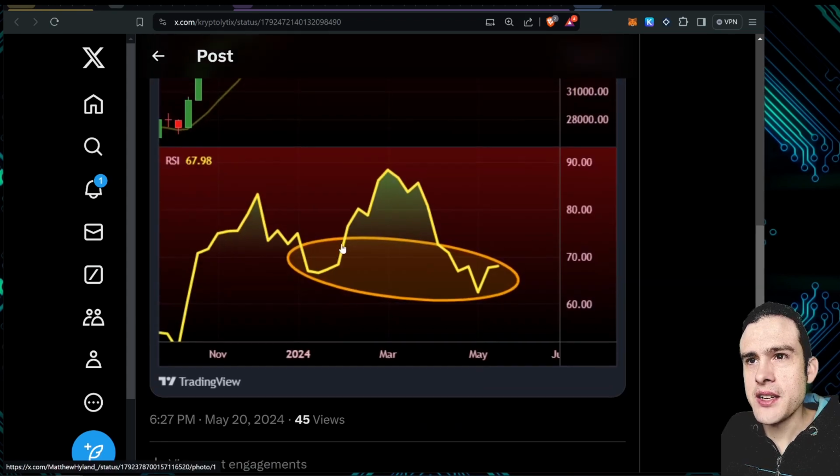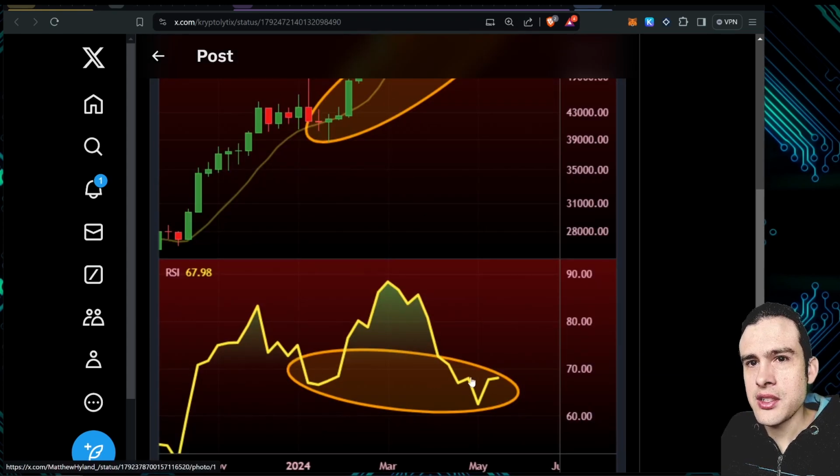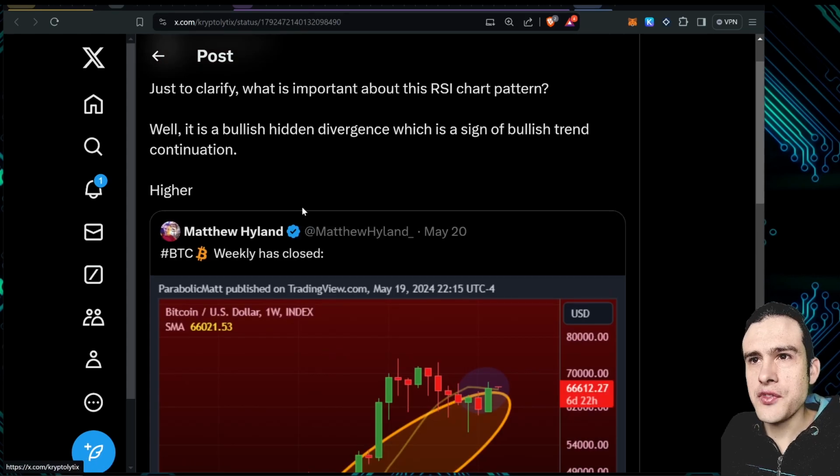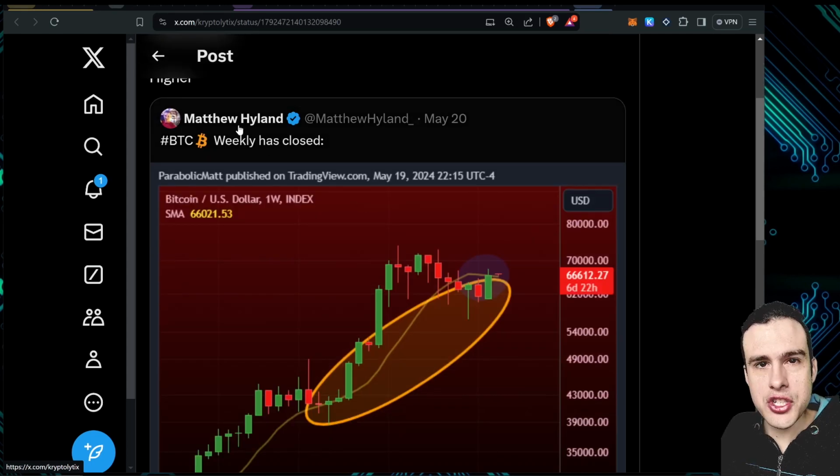So this is the RSI. You can see that we're very oversold, right? Very oversold compared to the last correction. Well, this is a hidden bullish divergence, which is a sign of bullish trend continuation. It's actually a very strong signal, the bullish hidden divergence, especially on a higher time frame. As with all patterns like this, the higher the time frame, the stronger the signal.